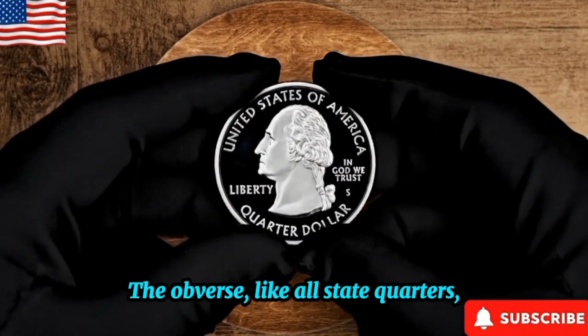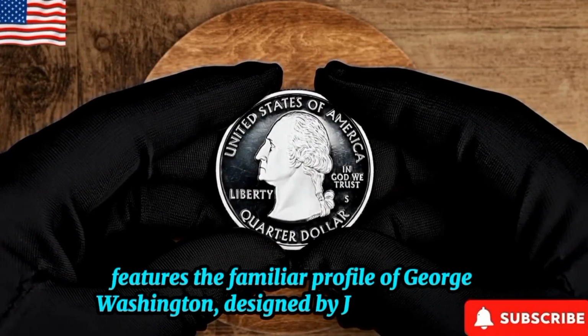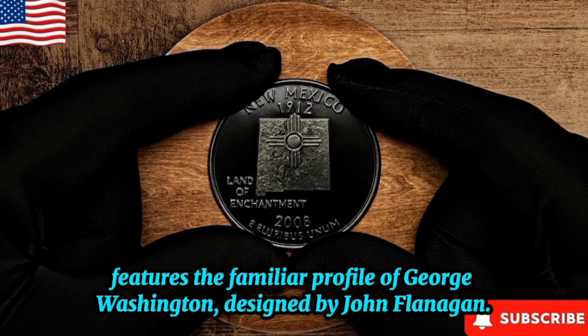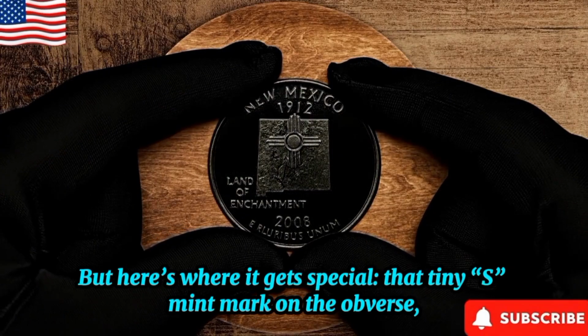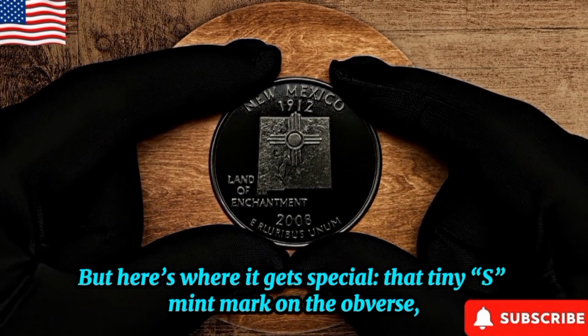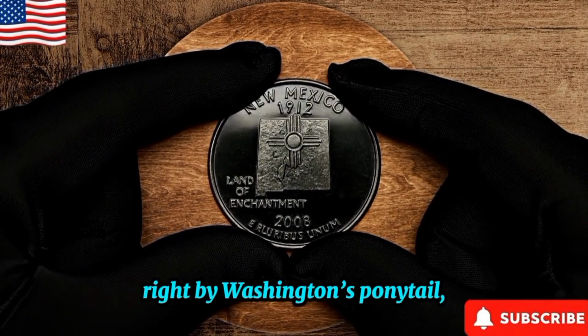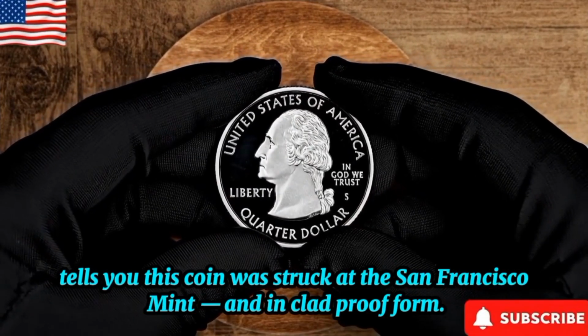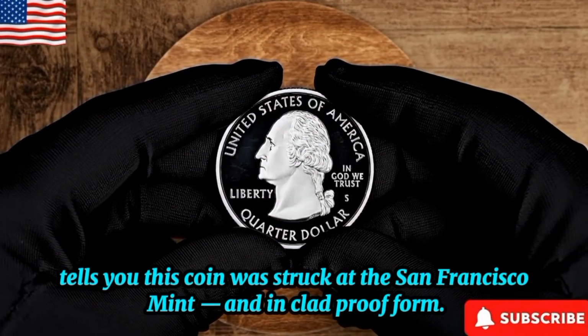The obverse, like all state quarters, features the familiar profile of George Washington, designed by John Flanagan. But here's where it gets special. That tiny S mint mark on the obverse, right by Washington's ponytail, tells you this coin was struck at the San Francisco Mint and in clad proof form.